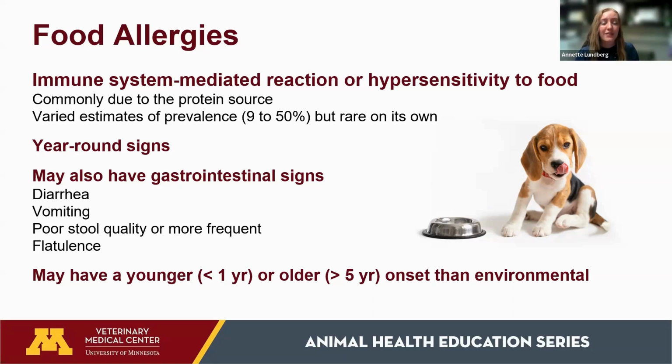Sometimes we also have gastrointestinal signs like vomiting, diarrhea, poor stool quality, or frequent stool, even up to 7 times per day, or flatulence. Now, there are some animals who have gastrointestinal signs that respond to diet, but no skin manifestations, and those are kind of a gray area we call inflammatory bowel disease. And there are dogs with food allergies that have no gastrointestinal signs.